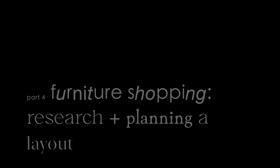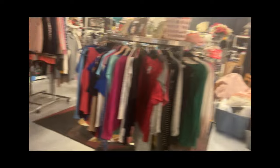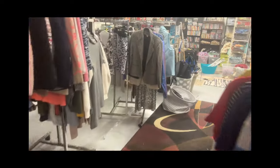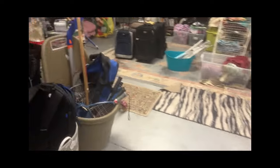So after all the cleaning and renovations were done, that's when I decided to start looking for furniture very slowly. I knew some of the basic things that I needed, like a work desk and bookshelves, but something I was really struggling with was the layout because I wanted to have a designated workspace. And I also wanted to have a lot of space for my cats to hang out.